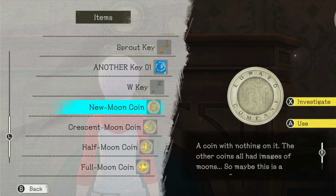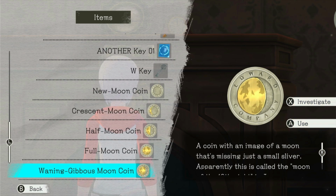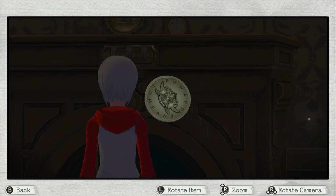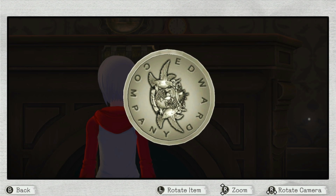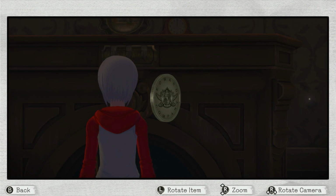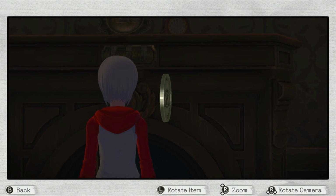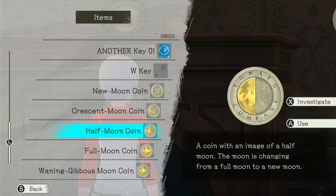Can I use the coins? I don't have anything to use. I can investigate the coins. Are they all the same? They are. Or maybe they're not. I mean, maybe one is different. I don't think so. From a full moon to a moon. The moon is changing.